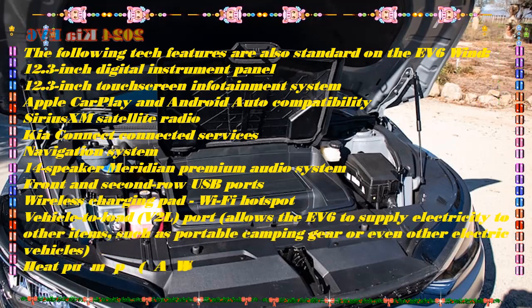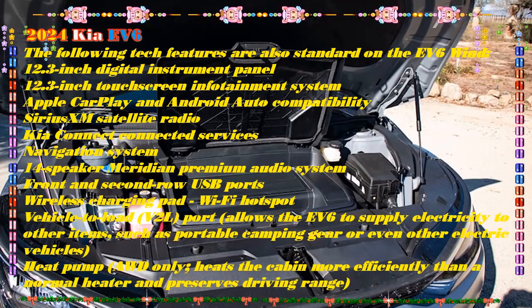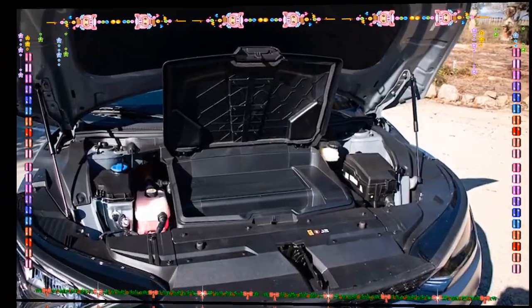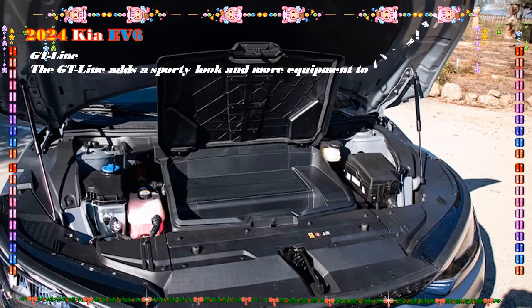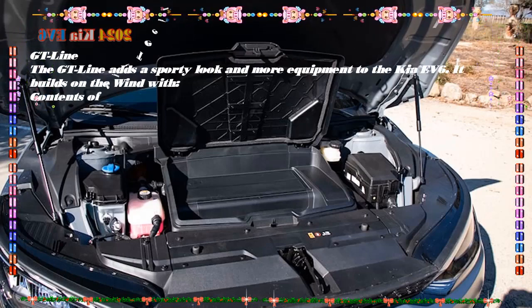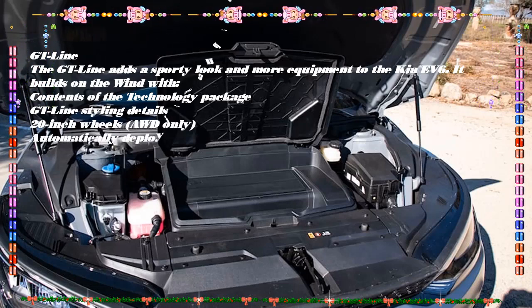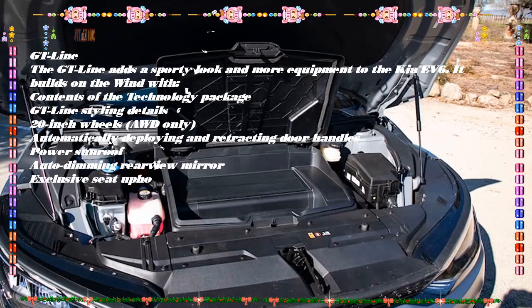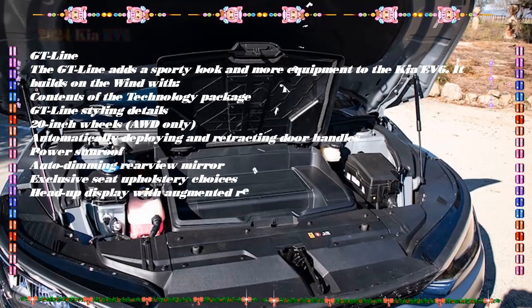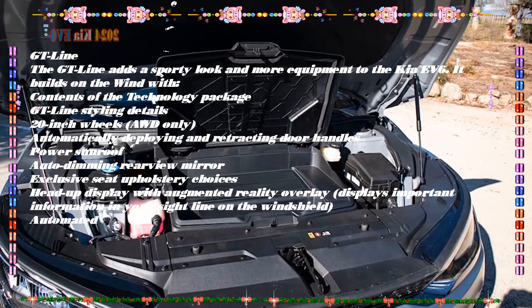Kia GT trim. The top trim includes all features from the other two while adding some more. Some of the added features are standard all-wheel drive. 21-inch alloy wheels with performance tires. Performance-enhancing features, such as a rear limited slip differential, performance brakes, and adaptive suspension dampers. Sport-looking pedal covers. Unique GT styling details. Multiple traction and motor configurations.